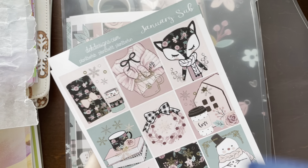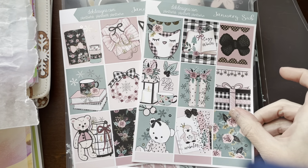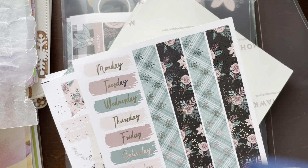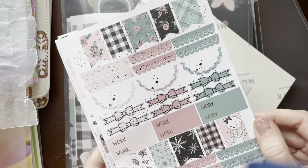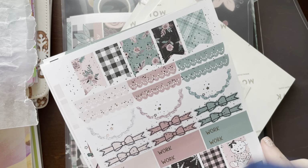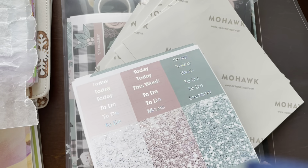And then the January sub kits. You get so many more sheets with the sub kit than you do with just a regular order. So you get 2 pages of full boxes, and they're foiled. So those are so cute. And then you get Monday through Sunday stickers, washi, the little layering stickers, numbers, flags for your weekend banner, scallops, those little half scallop boxes, bow headers, more flags for a weekend banner. I wonder if you get 2 weekend banners. Let's pay attention and look. Half boxes, quarter boxes, habit trackers. There's 1 weekend banner there.